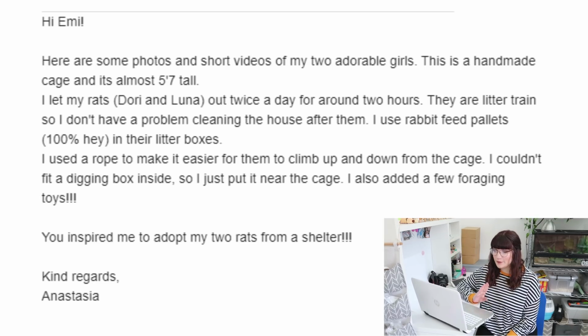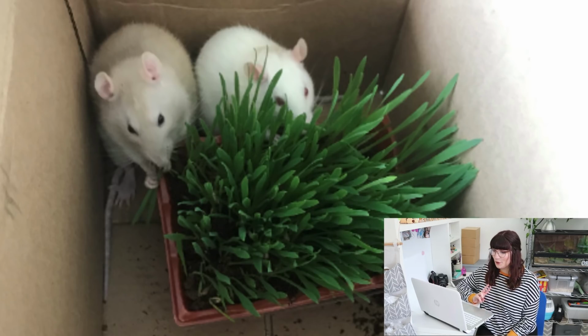So the next cage is from Anastasia, and this is actually a handmade cage for her 2 rats, Dory and Luna. The first picture is of her 2 rats eating some cat grass, I think, and they look really cute.